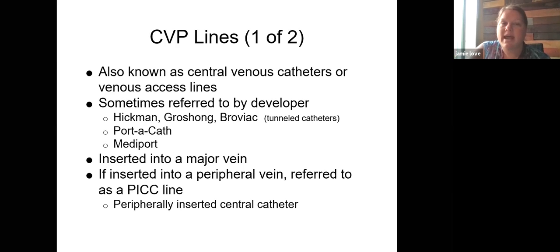So these are some names that you'll hear. I'm not going to test you on these names, but Hickman, Broviac, tunneled catheters, or Portacath is a common one, or a Mediport. They're usually inserted into a large major vein. We used to put these in at the doctor's office I worked at, doing interventionals.